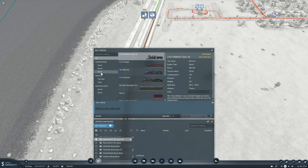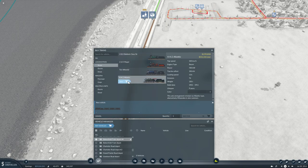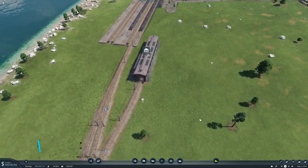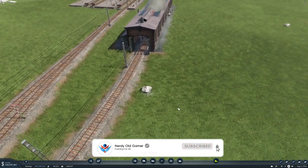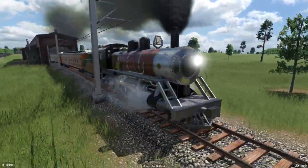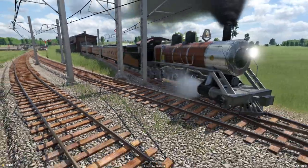And we will buy some vehicles for it. Steam Atlantics, passengers. So 1, 2, 3, 4. I think that'll do. And we'll buy one of these. We will color you. And we'll set you on Bakersfield Grand Prairie commuter. And here comes our train.